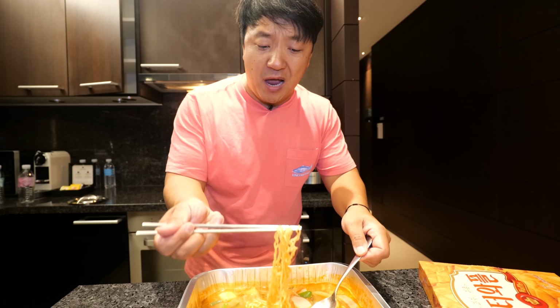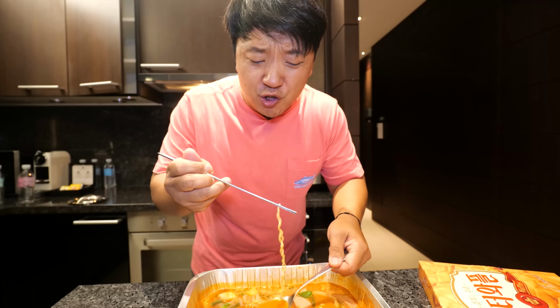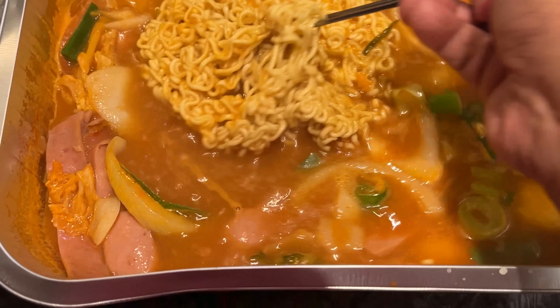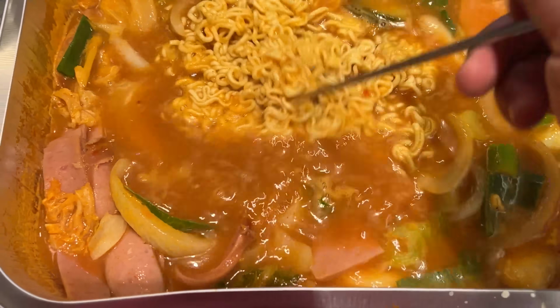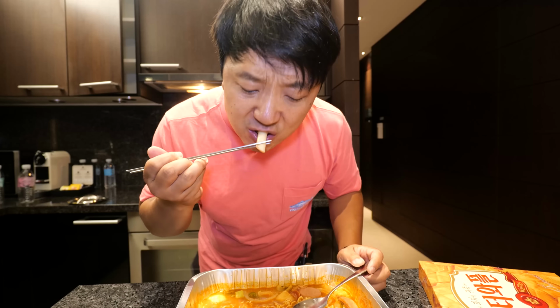Of course, a pack of instant ramen. Just soak up all that delicious broth. And they, of course, added all the necessary ingredients in here. There's spam, there's sausage, some beans, scallions, onions, and rice cakes. This is my last cooked item that I got from the grocery store.